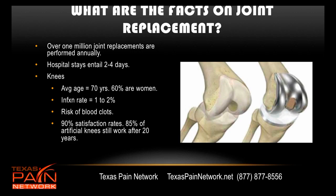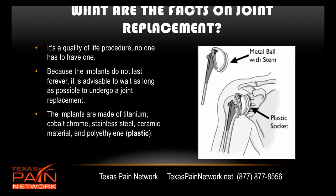There's 90% satisfaction rates. 85% of artificial knees still work after 20 years. It is not a foolproof procedure. There are some risks associated. These are quality of life procedures. No one has to have a joint replacement. Because the implants don't last forever, it's advisable to wait as long as possible to undergo the replacement. The implants used for procedures are made of titanium, cobalt chrome, stainless steel, ceramic, polyethylene, or a combination of the metals.